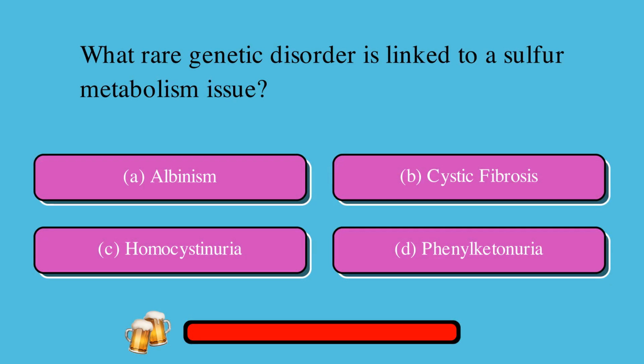What rare genetic disorder is linked to a sulfur metabolism issue? A. Albinism, or B. Cystic fibrosis, or C. Homocystinuria, or D. Phenylketonuria. The correct answer is C. Homocystinuria.